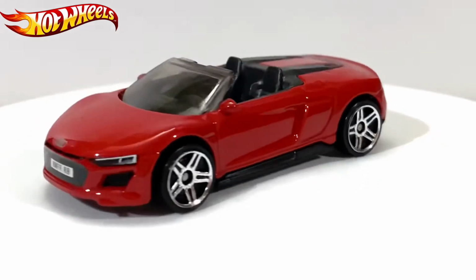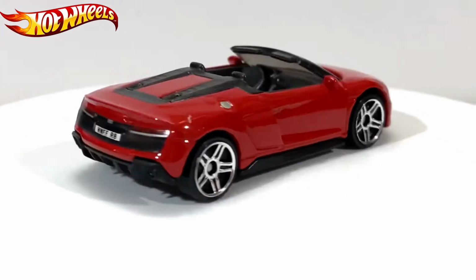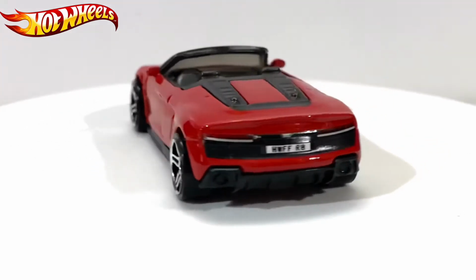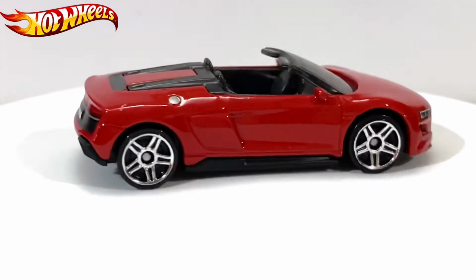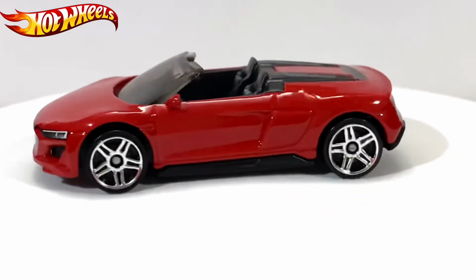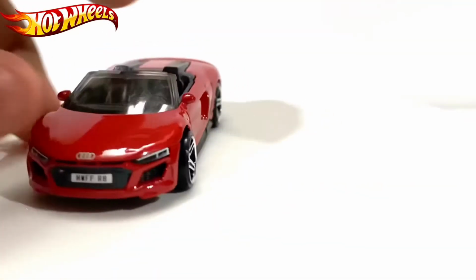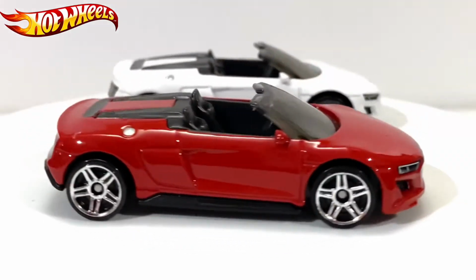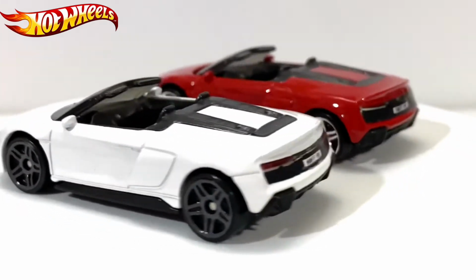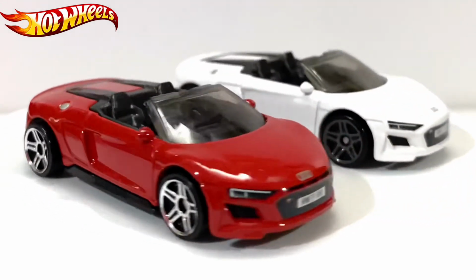So it's a recolor. Before this it was in white, you might remember this one. Now it's really making a release in red. Is there much difference between the white and the red? Just to show you, there's nothing much different. They both look the same, except the red one has chromed wheels.